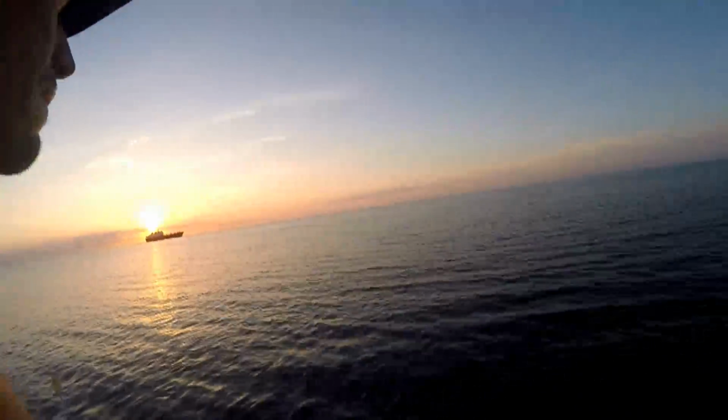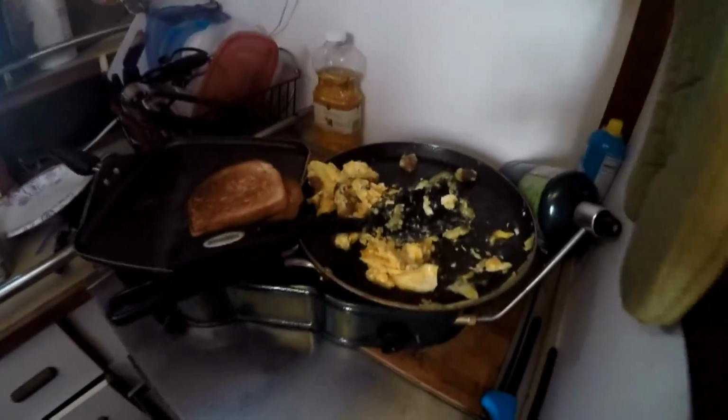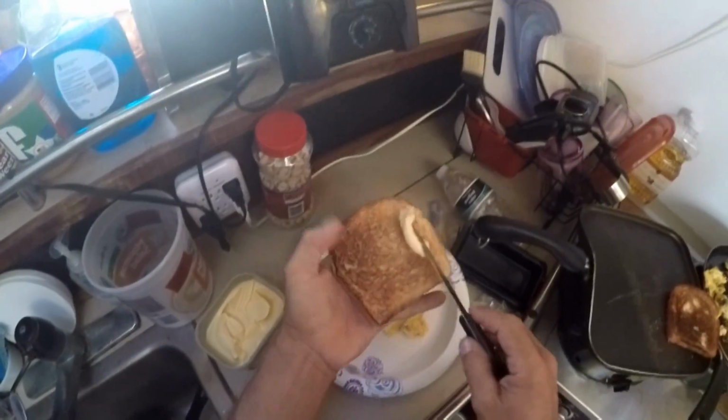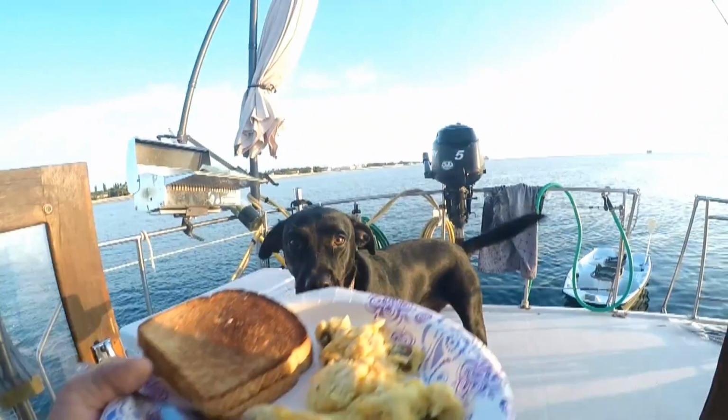Again, it was a great experience to sleep out on the hook. And again, the captain had made some breakfast. Down below, I found some sausage and eggs. All the comforts of home. Even toast. Not bad for food on the hook. Then I went up top and we enjoyed the first meal of the day.